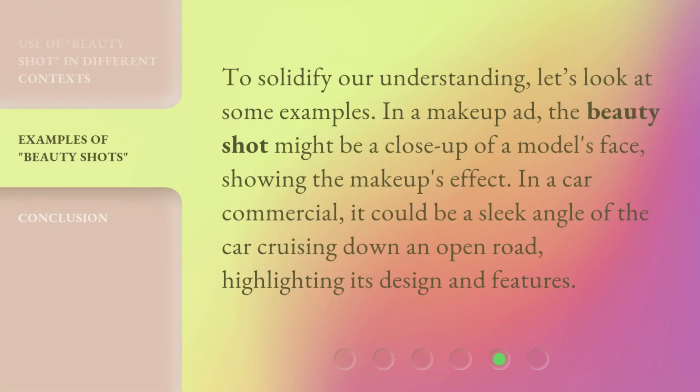To solidify our understanding, let's look at some examples. In a makeup ad, the beauty shot might be a close-up of a model's face, showing the makeup's effect. In a car commercial, it could be a sleek angle of the car cruising down an open road, highlighting its design and features.